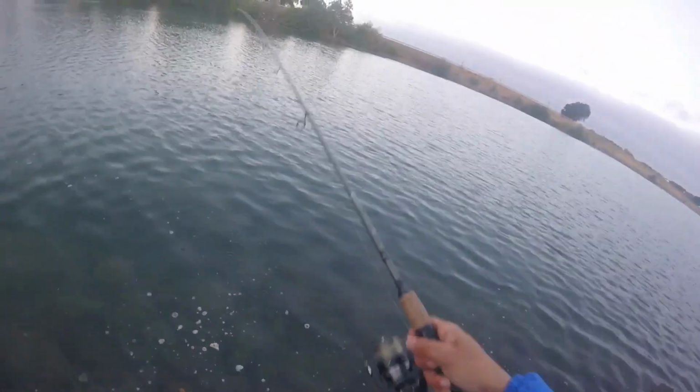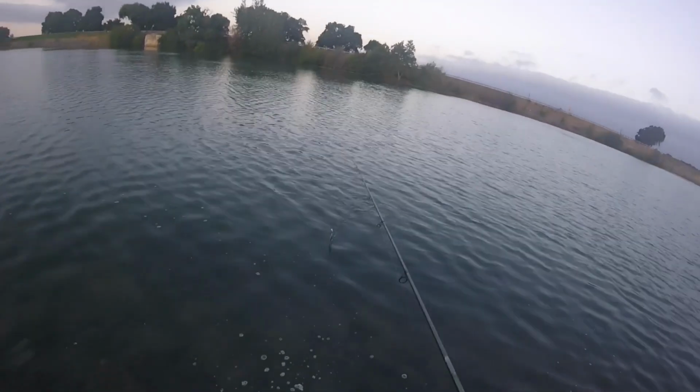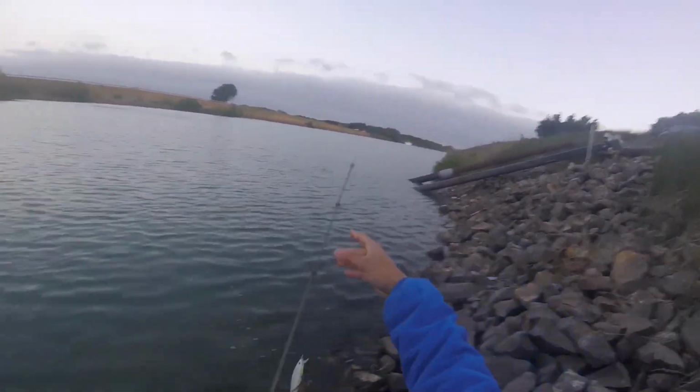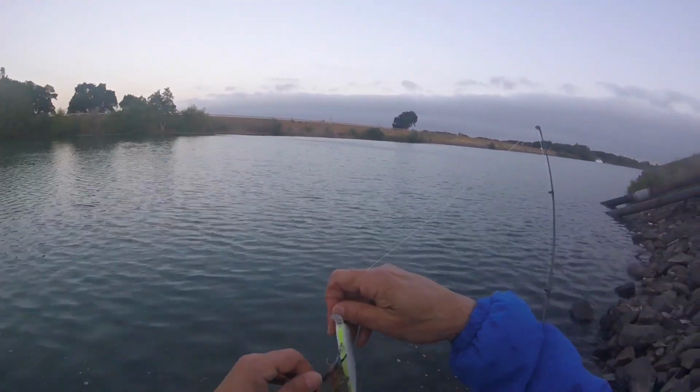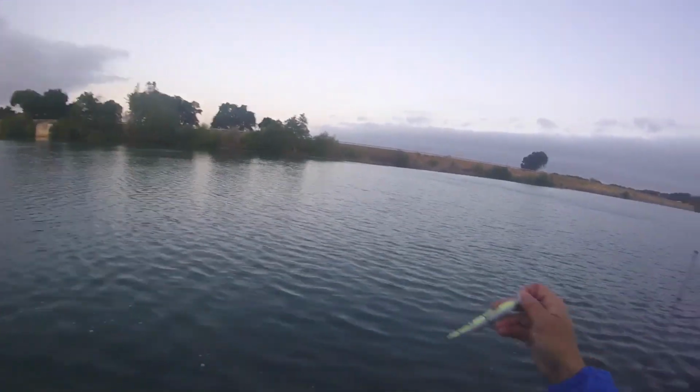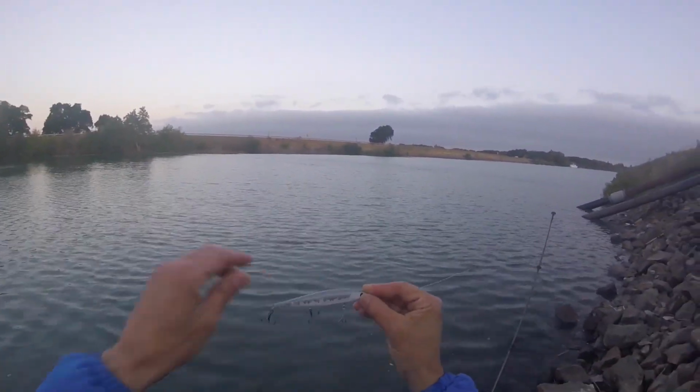There you go. Oh, I got one. Got him on the good old Lucky Craft.